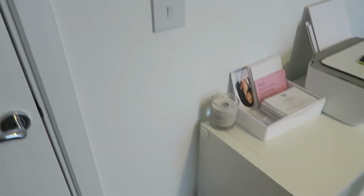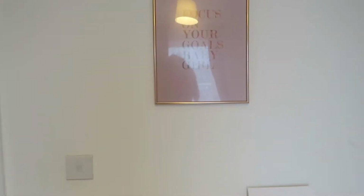And then we come over here, and here is my bin from IKEA. It's just a paper bin, which is much better than the plastic one I had from IKEA before. And we have the light switch, and then I love the office because it's all white walls, and I love white walls. It's got great natural lighting.